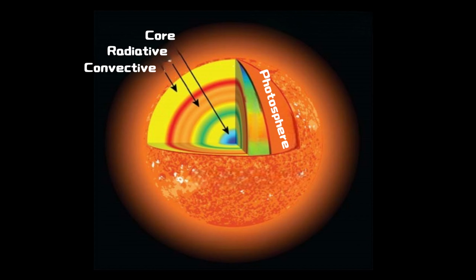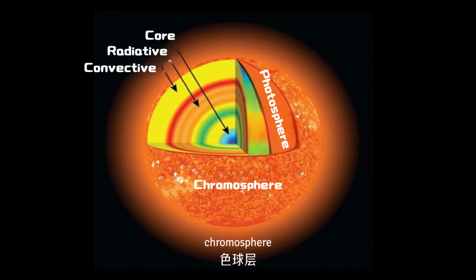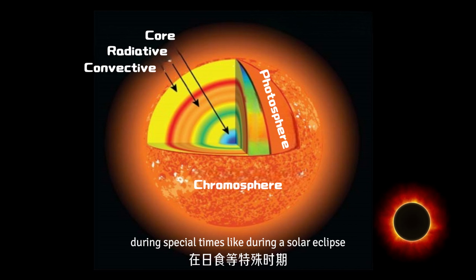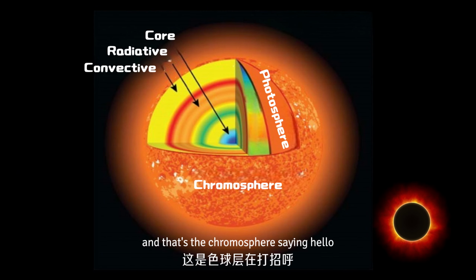Photosphere. This is where the sun's light finally gets to escape into space, and it's the part of the sun we see from Earth. Chromosphere. It's made of gas, but it's much thinner than the other layers. During special times, like during a solar eclipse, we can see a reddish ring around the sun, and that's the chromosphere saying hello.